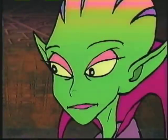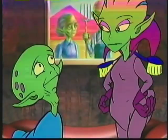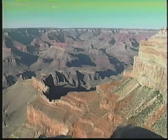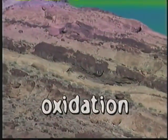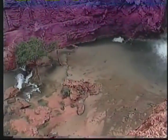Let's see if you can guess what the final agent of chemical weathering is. It's another one you probably wouldn't expect. Well, the first one was simple water, so, I don't know. How about air? Correct. The oxygen in air, to be exact. The oxygen often combines with minerals or elements in rocks and changes them into other compounds, which weaken the original rock. This is called oxidation. One of the most common of these reactions happens when iron combines with oxygen to form reddish iron oxide, known as rust, which you see in the red rocks here.